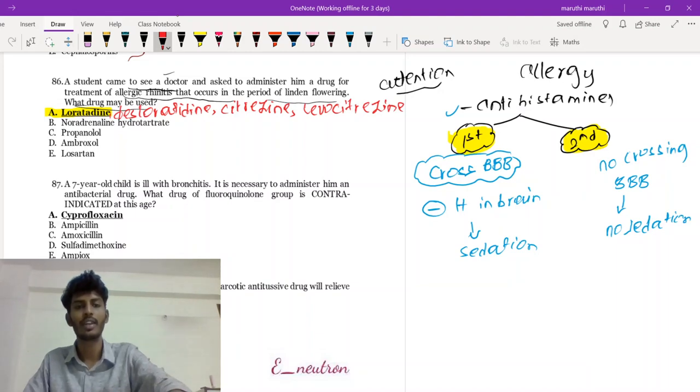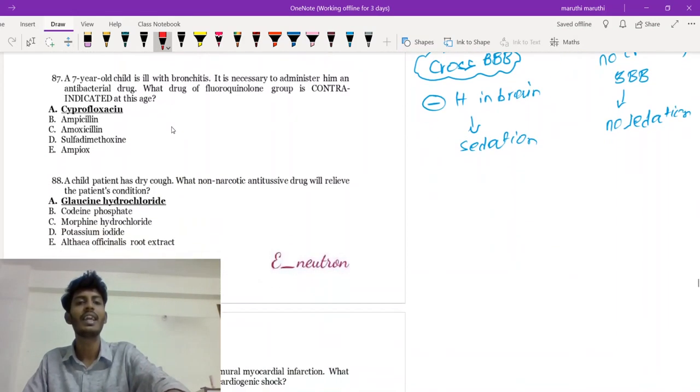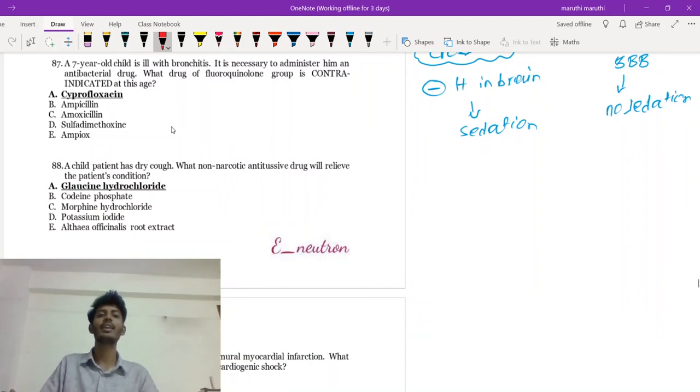Now let's move on to the next question, that is the 87th. A 7-year-old child is ill with bronchitis. It is necessary to administer an antibacterial drug. Which drug of the fluoroquinolone group is contraindicated? Guys, they already asked which of the following, so you need to find out which drug is a fluoroquinolone.